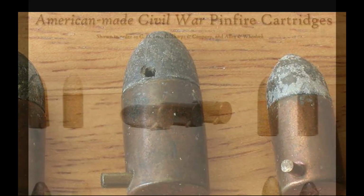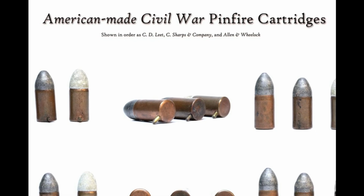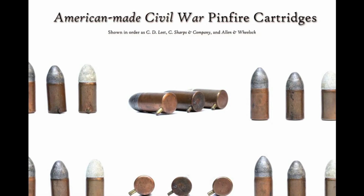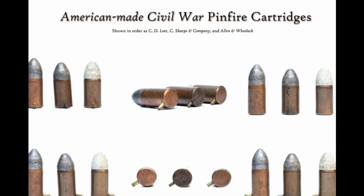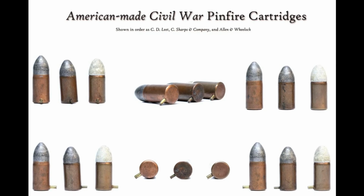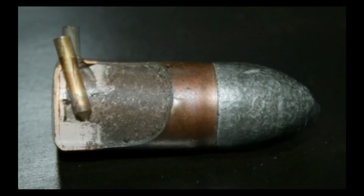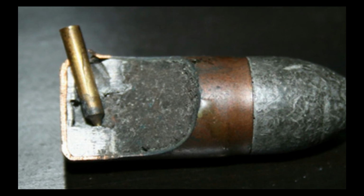This lays out that three distinct parties made pinfire cartridges in the United States, separate from each other, for the Civil War. Allen and Wheelock made the most at 1 million pinfire cartridges. CD Leet made 526,000. And from the original order, Sharps made and delivered a disappointing 46,000 cartridges. With almost 1.6 million pinfire cartridges made for the Civil War, CD Leet was the only manufacturer who seemed to have had no quality issues with the cartridges they delivered.